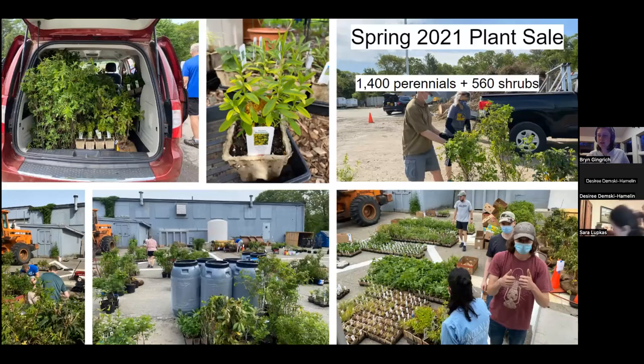So here's some pictures from our 2021 plant sale. Again, we offered perennials and shrubs, and we had great continued interest in the project with 150 members participating in the sale. In 2021, we were really grateful to use the Lincoln DPW's parking area. We coordinated delivery from nurseries on a Friday, and then all the plants spent the night behind the DPW building. And then on Saturday, we organized all the orders and had, again, a drive-through pickup process. As you can see, some great volunteers unloading and loading plants.